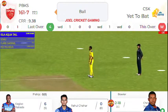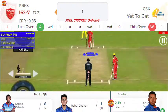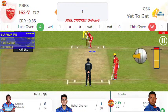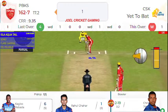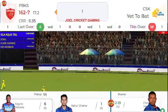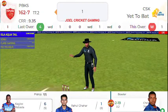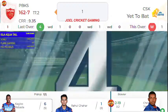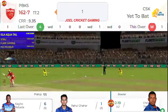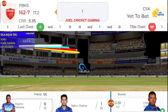Right. Trying to work it in the gap. Finds the fielder at the end. I just sense a slower ball coming. That's four. Didn't time that well, but definitely would be pleased with the result. That was an absolute gift for the batsman, and he cashed in.